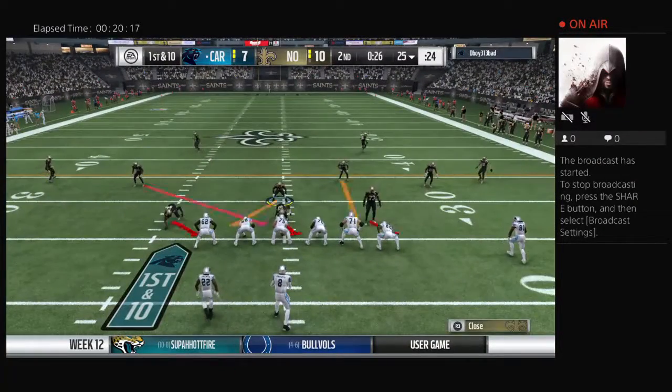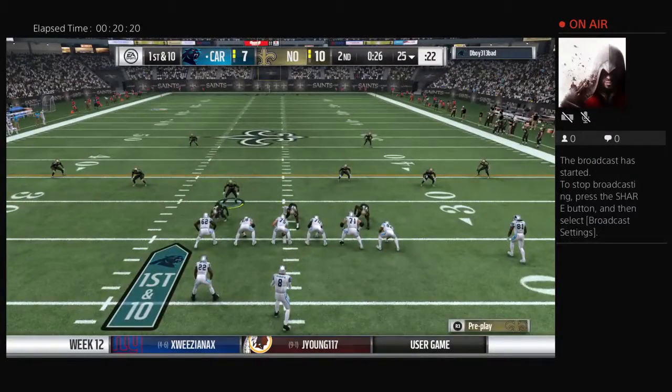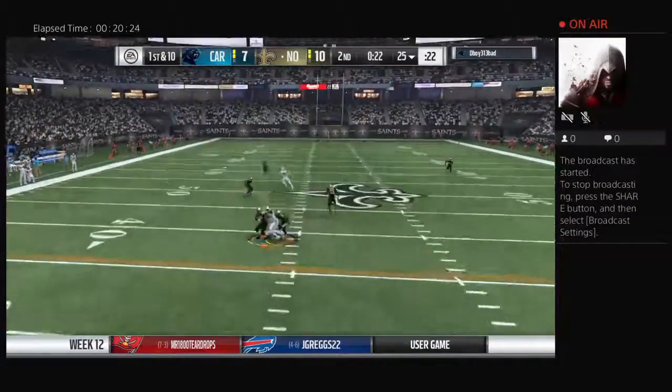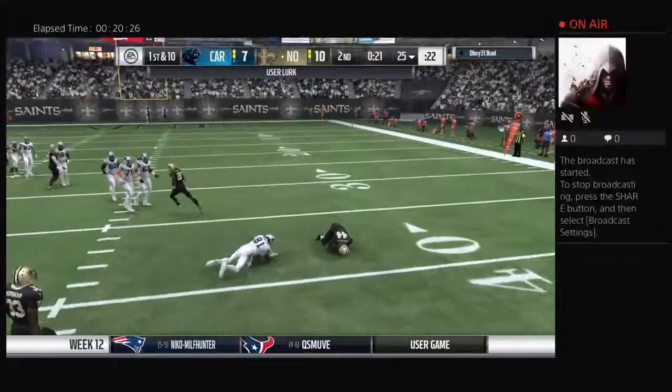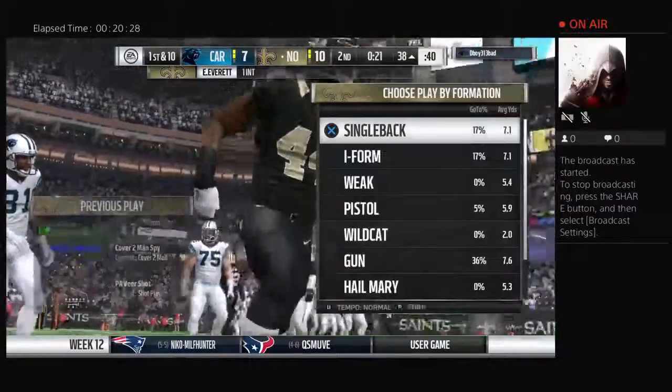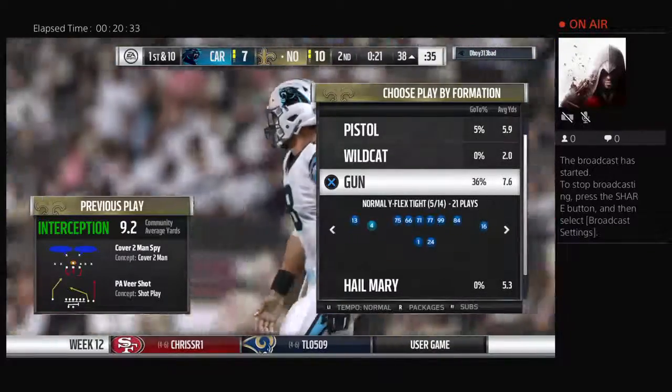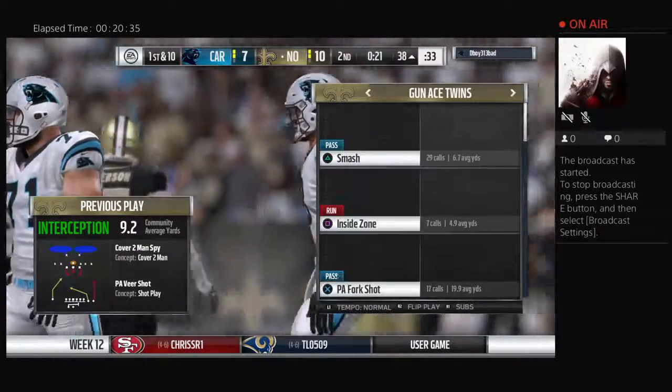I think we'll find out just how much they trust their guys in this situation if they decide to take a shot. Into double coverage, and it's intercepted. A great read, and it's picked off. And they have possession, and they have it at the 38-yard line. Out onto the field comes New Orleans.